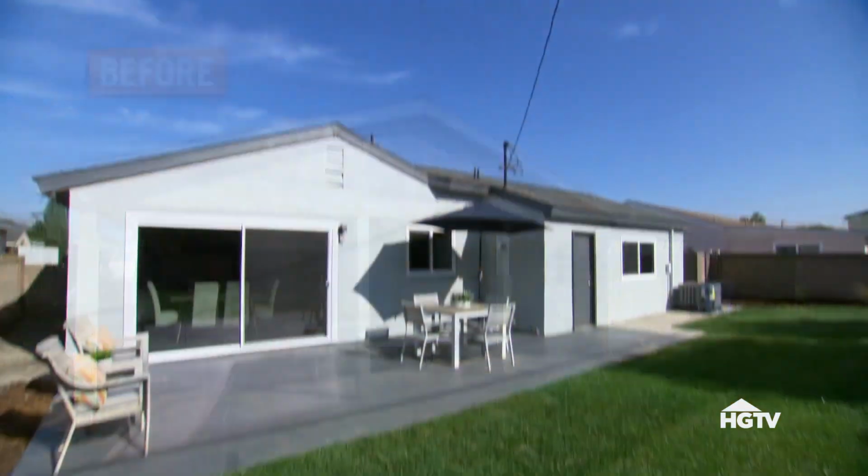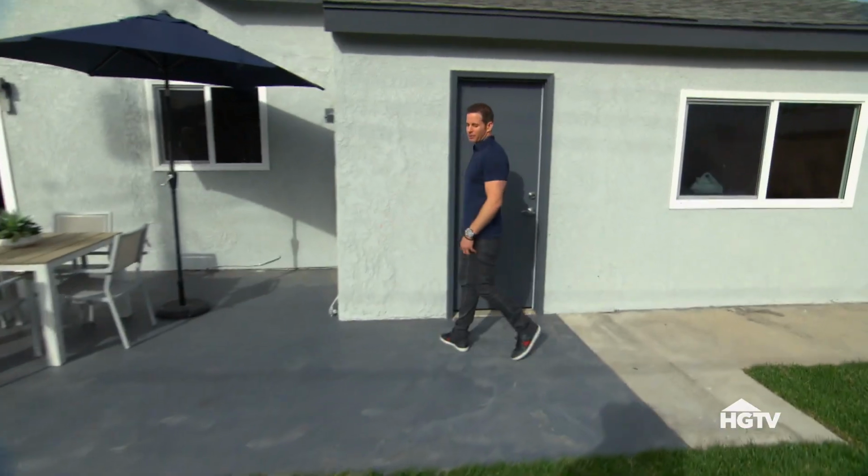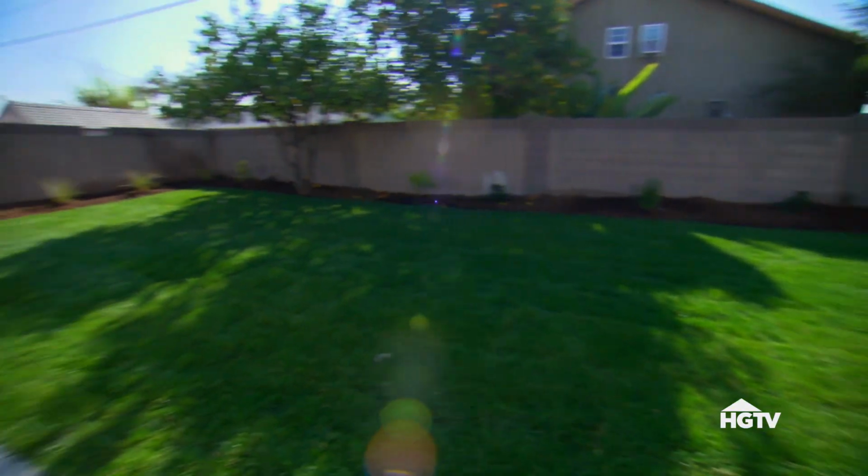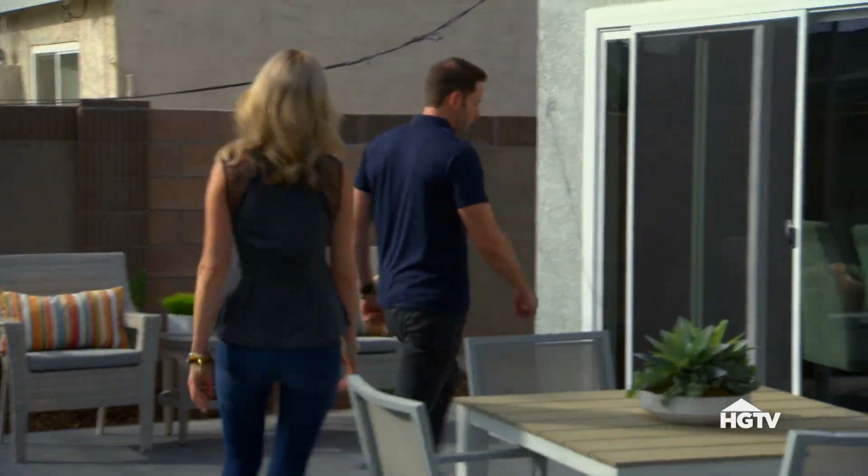This yard is huge. This is where that weird laundry area was. I mean, it's so much better that we put it in the garage. I feel like it looks bigger out here. It's a great size yard. It's very quiet. It's a cute house. Let's sell this thing. Let's do it.